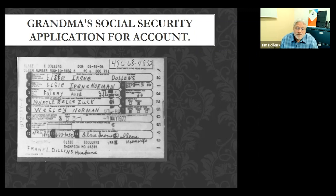You've also got her birthplace and her parents' names, Myrtle Bell Zook and Wesley Norman. And you'll also notice the name of the town, Fairbury, in Avoca Township, Illinois. It's actually Fairbury, not Fairby, and Avoca is actually a township, not a county. But for whatever reason, that's what she put down there. And she applied for this in May of 1972, and again, it's a computer generated form. You see the difference. And you see the telephone number down there, 682-3050. That's the phone number she had for all of her life until she passed away. But just another fascinating item about someone in their lifetime, what records would give you clues.